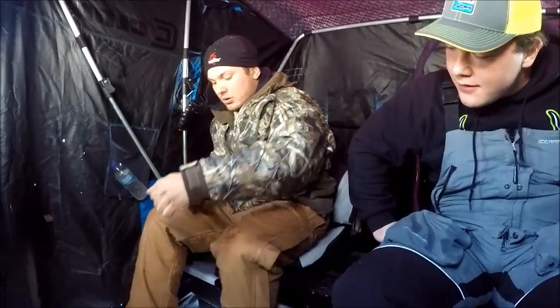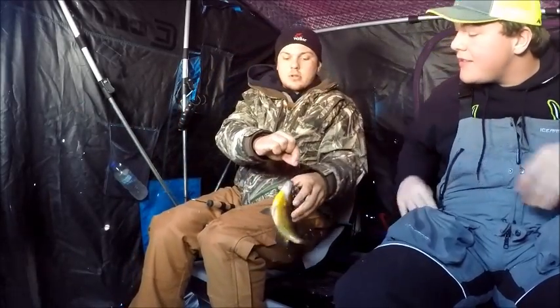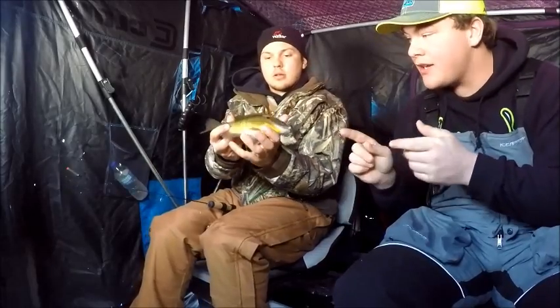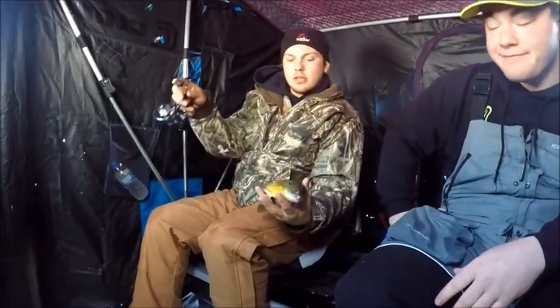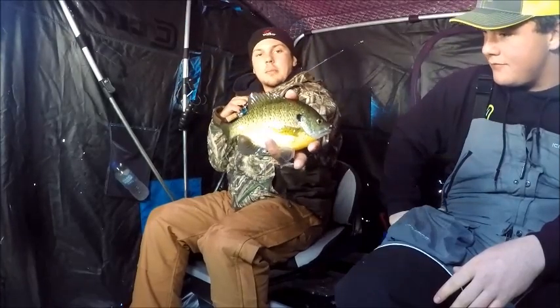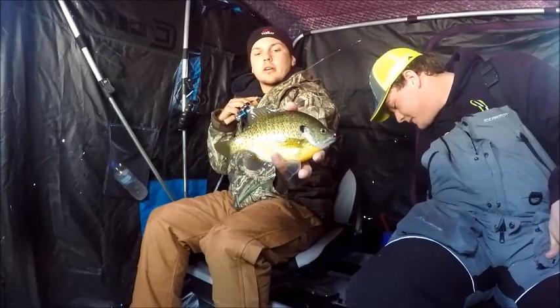Oh wow, that is a lot bigger. See, that is why you always talk good about catching and releasing fish. They're gonna hear that, and that's what happens. I mean, that's a 10-inch gill right there. That's a nice bluegill.